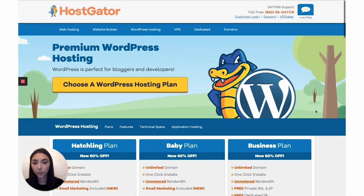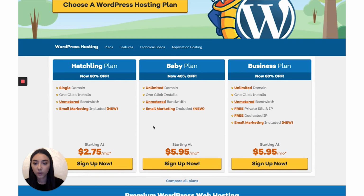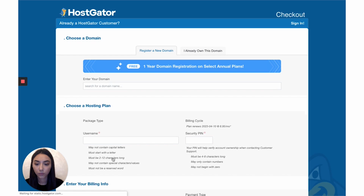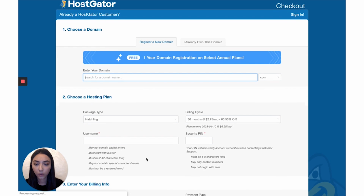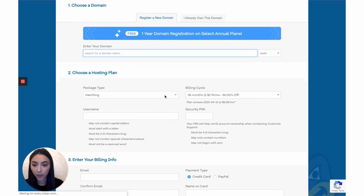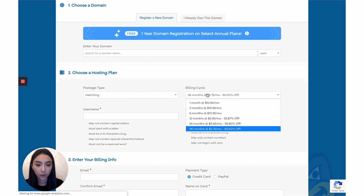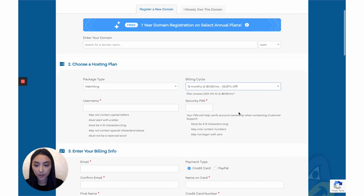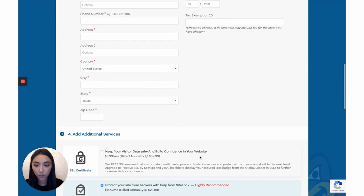So the next one would be HostGator. Again, the cheapest plan here is $275 per month. Let's click sign up now. Okay, so over here you have to enter a domain. I'm gonna skip that. You have to choose a hosting plan, and this one was the cheapest one. I'm gonna choose the 12-month billing cycle. I'm gonna skip these as well.